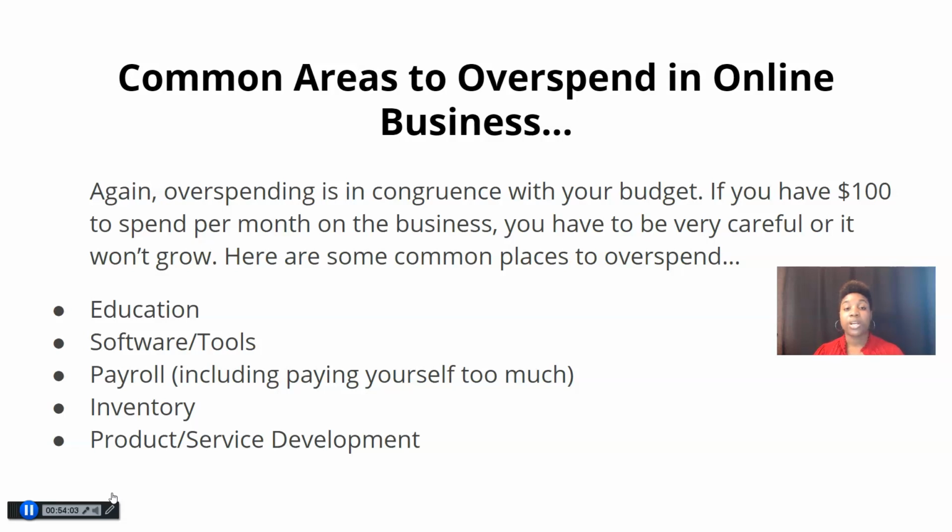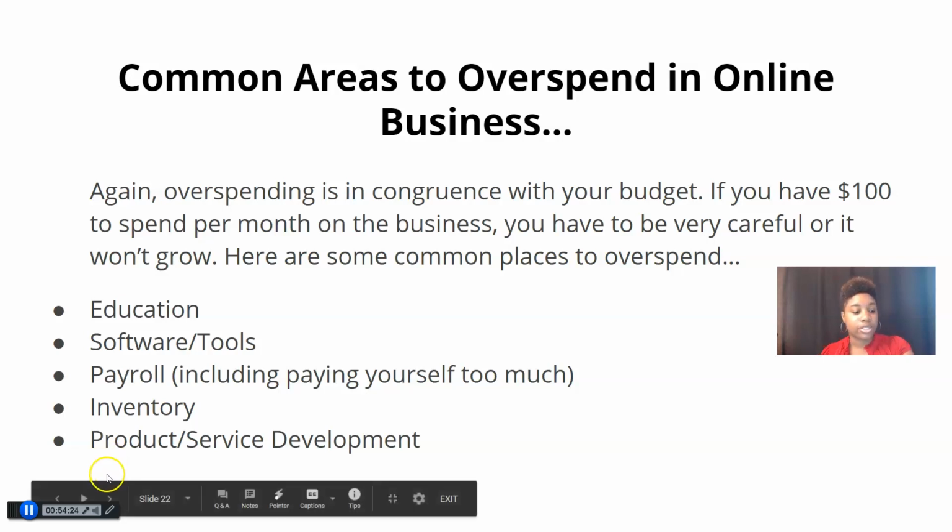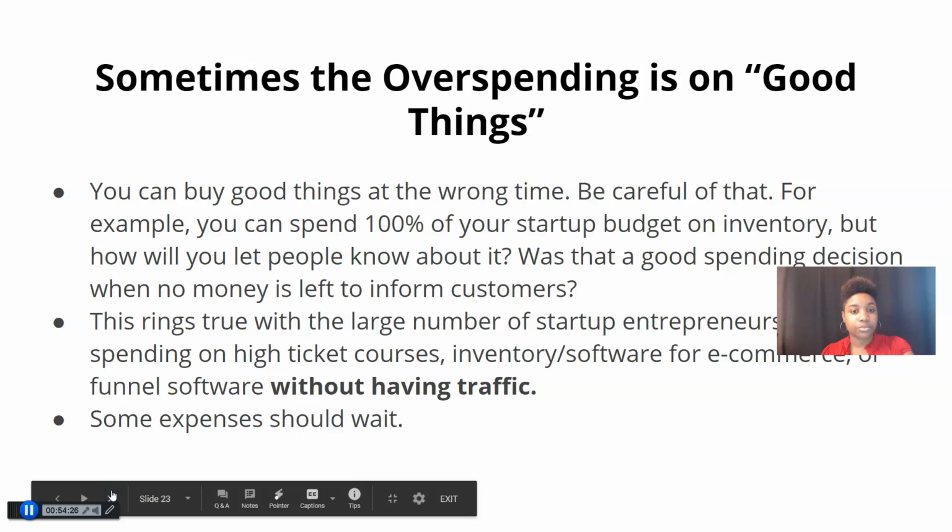The same thing with product and service development. You could spend a lot of time on creating an e-course and then nobody actually buys it because you spent too much time and money on it, and not enough on getting customers or making the course nice. So there's so many ways to overspend, and these are just a few examples.